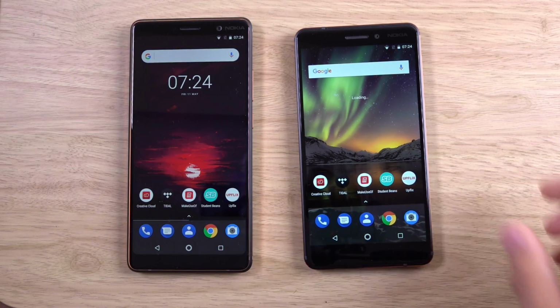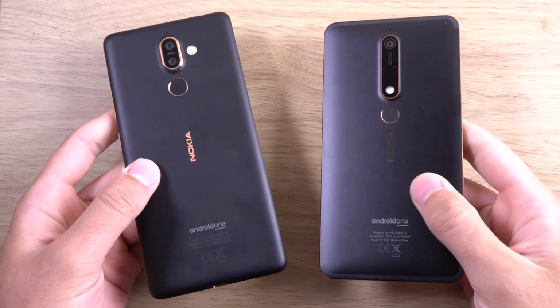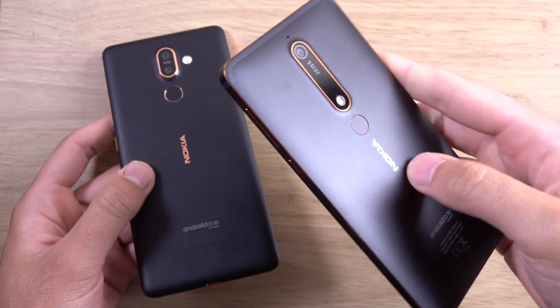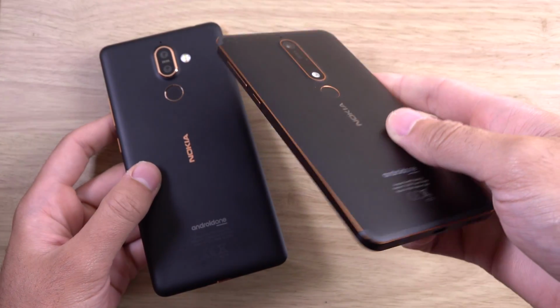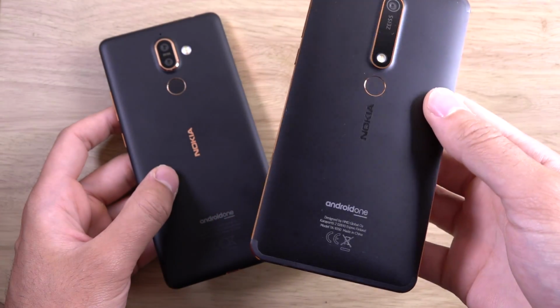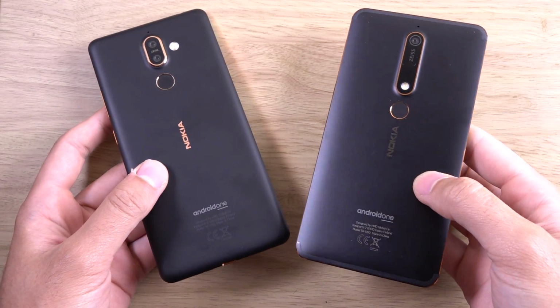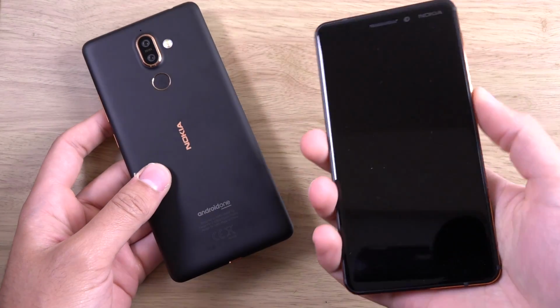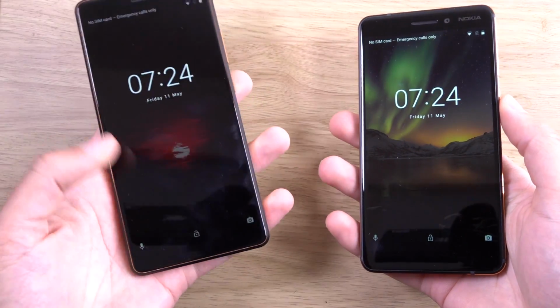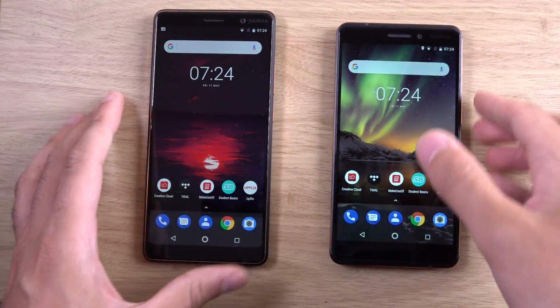Another thing to note here is the build quality. While it's very nice on the 7 Plus, they've retained the very nice slab build quality on the 6, which I actually do prefer still compared to the 7 Plus here. So this absolutely feels amazing in the hand, really. We're just going to also have a look at the performance.